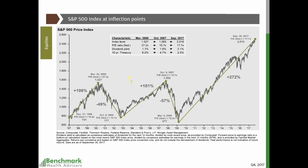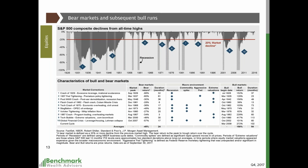So the next slide is one that may seem a bit confusing. Actually, you know what? Let's start with this one first. What I really want to illustrate with this slide is if you look at the top part on the left, you can see the dates as they progress from 1926 to now. This is the whole history of the S&P 500, by the way.